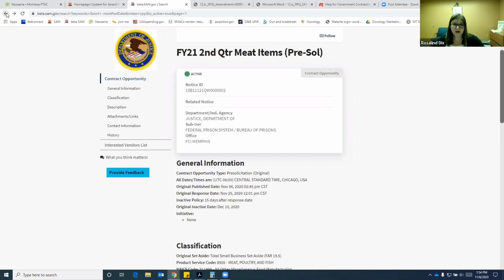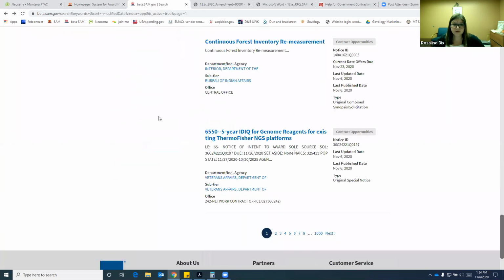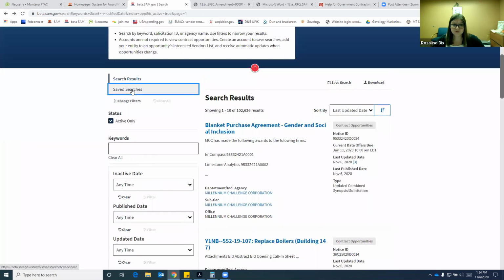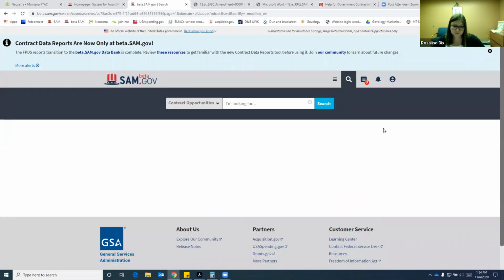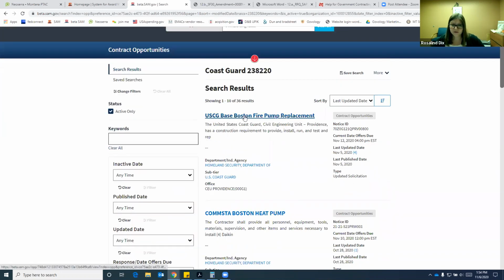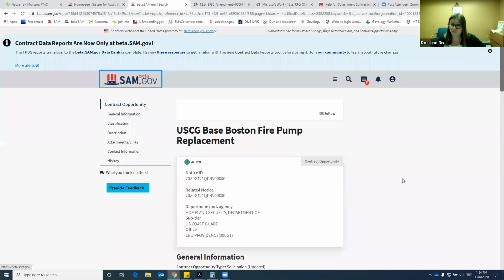Let me actually go back. So I'm going to go back to my saved searches and use my Coast Guard search to show you some of these examples. So let's go into my saved searches. Okay, so I'm going to go into this pump replacement one for the Coast Guard. It looks good to me. I'm interested in seeing more about it and seeing if I would be able to bid on it.